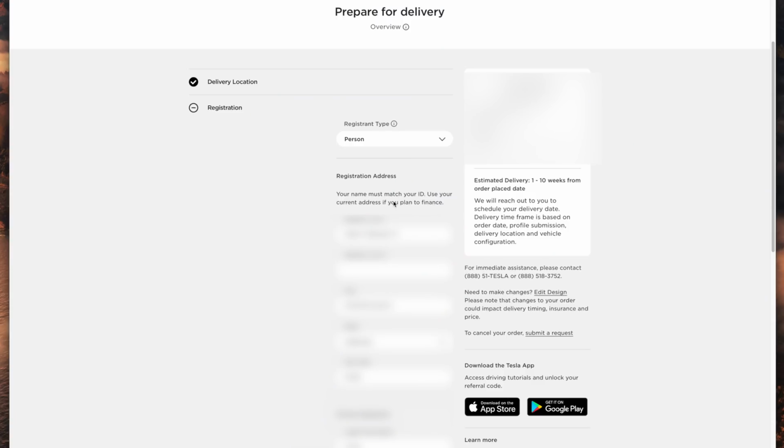Next one is also pretty simple. It's just the registration details of the car. So again, this is stuff like the name, the address, stuff like that. Tesla does want you to also upload a photo of your driver's license, which worked effortlessly and without any issue for my mom. But in my case, when I did this a couple of years ago, I had nothing but issues trying to get the system to recognize this picture of my license.